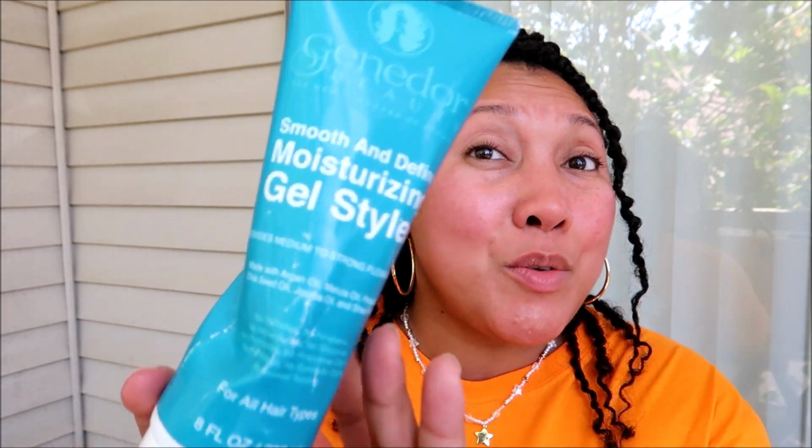It was so good. The Genador Beauty Smooth and Defined Moisturizing Gel Styler. This gel doesn't make any sense. It gave me incredible definition, but my hair didn't feel crunchy. That definition also came with a ton of moisture, shine, elongation. My wash and goes would last like 10 days when I use this. Luckily, I have a few more in my stash that I am definitely using very sporadically. This is my special occasion gel now.